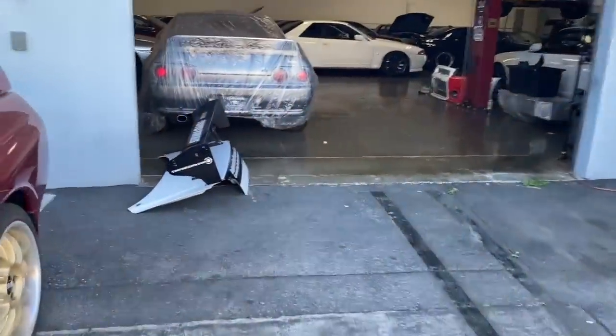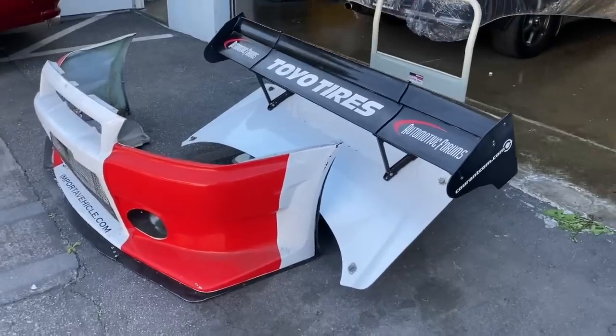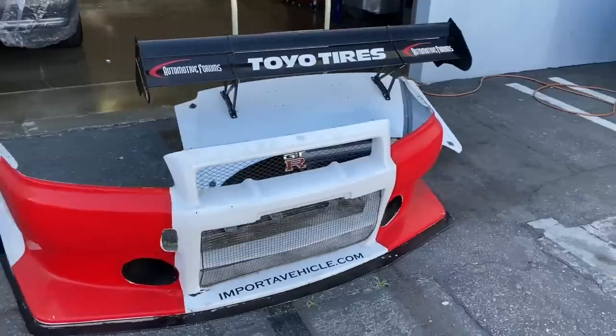All right, still need to get the trunk and the bumper. These go separately.